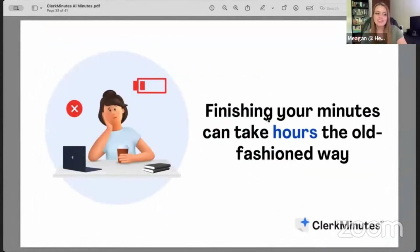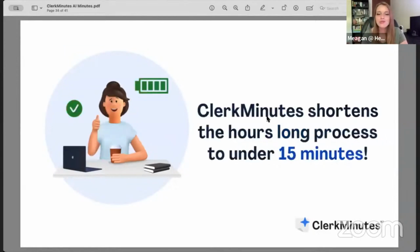With Clerk Minutes, you're going to reduce the time spent on minutes from hours to actual minutes. It's going to improve your accuracy. It's going to also allow you to reclaim time.